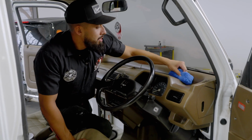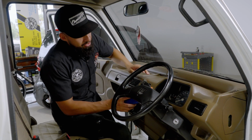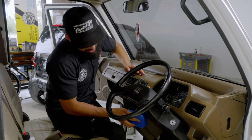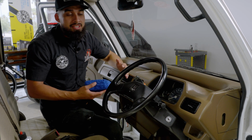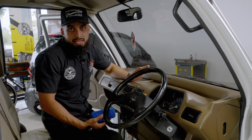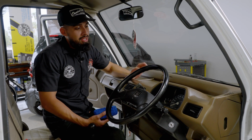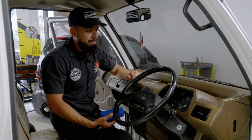Now that we're working this dressing into the plastic, I want it to penetrate deep into the plastic so it could look its best for a long time, because the owner of this car, like I mentioned, he just drives it. He loves driving it. He lets it sit outside, and then he brings it out once in a while, and over time it just collects dust. By doing this step, whether you store it inside or outside, you're going to prevent cracking and discoloring.